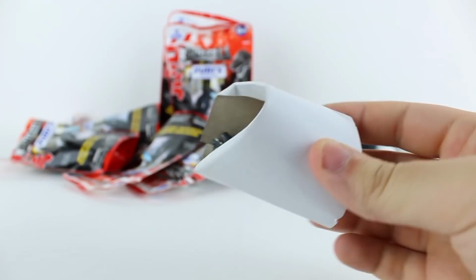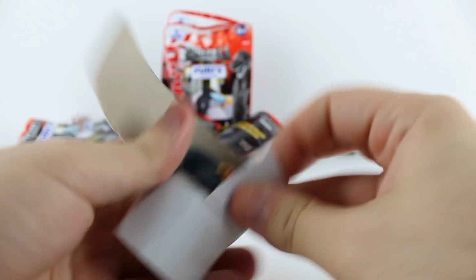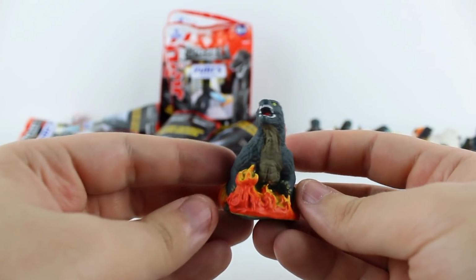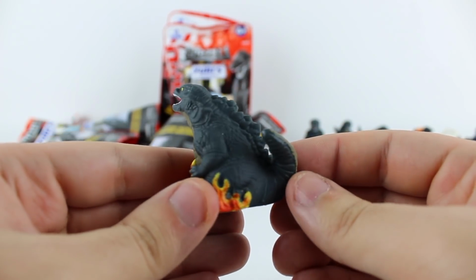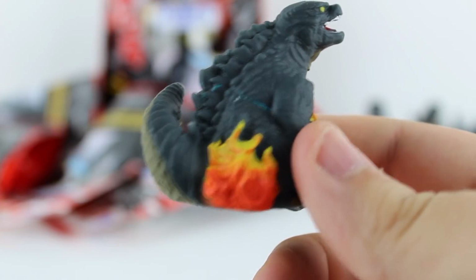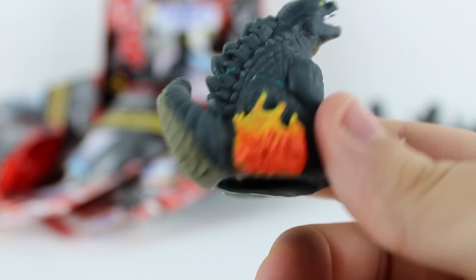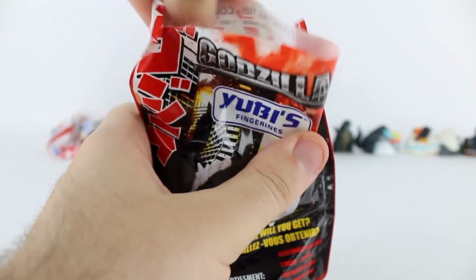What we got in here? Oh boy. Ho ho ho ho. Here we have the other 2014 finger puppet surrounded by fire, looking really, really nice. Looks like he's got a bit of a blue smudge right there. I wonder if this one was supposed to have atomic breath or something like that. I didn't even realize that they had them on the back over here. Hold on. So across this set, it's looking like you can get two of each monster. Two 1954s, two 1999s, two 2001s, two 2004s, and two 2014s. Interesting. Up next.